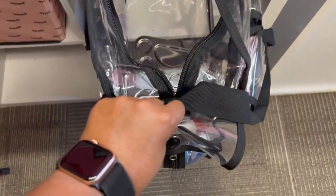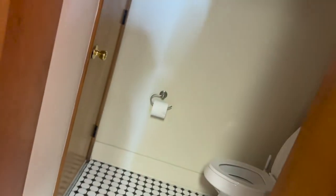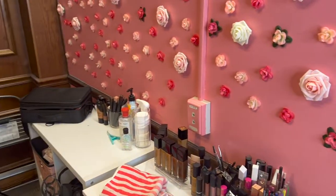And this is my other travel bag that I use, and that's what I put all my eyeshadow, eye stuff in for, like, weddings and stuff like that. And I have my own bathroom in here. Because since I do sugaring, people have to use the bathroom sometimes before their appointments. But yeah, that's my space.